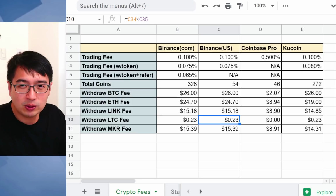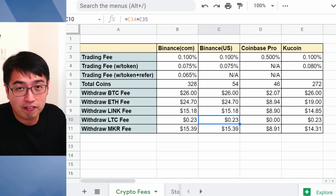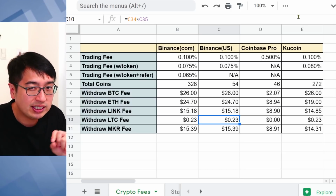Typically, the fees on most exchanges, obviously they want to make some money. Litecoin fees are very low at 0.01, which is about 23 cents at the current price. You should only fund your account with cryptocurrency because you don't want to pay the premiums on KuCoin. If you are a US resident, you can only fund it with cryptocurrency.